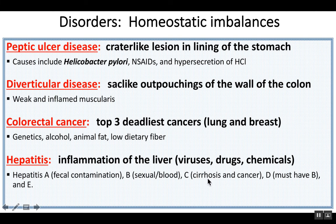This one has a closer link to cirrhosis of the liver and linked to liver cancer. Hepatitis B, we do have a vaccine for it. We do not have a vaccine for the hepatitis C virus. And then there's some other ones. There's a hepatitis D, and there's even a hepatitis E virus. But these are all viral infections of the liver.